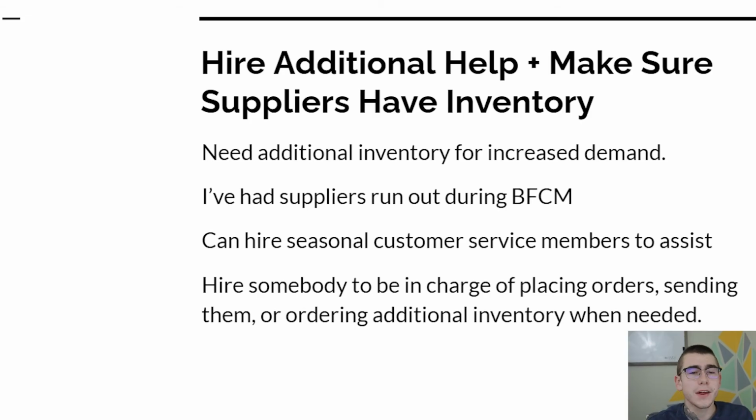Okay, so the last tip that I have for you guys is to hire additional help and make sure your suppliers have the inventory. So you're gonna need additional inventory for the increased demand of Black Friday, Cyber Monday. I've actually had suppliers run out of inventory during this increased demand period, and it was absolutely horrible.